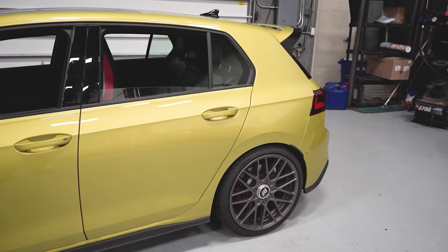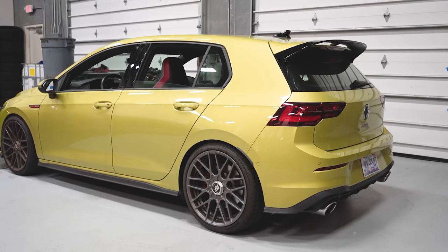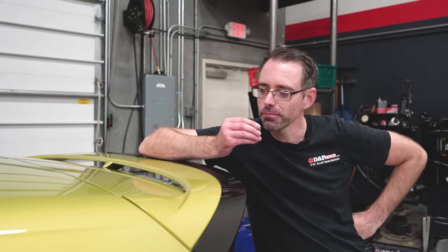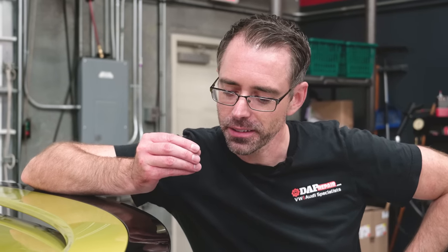So that was a pretty easy install. I think the hardest part about doing this spoiler is paying for it. But the dudes who look at you and come talk to you about your car are gonna love you.